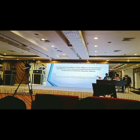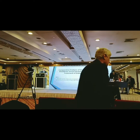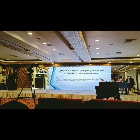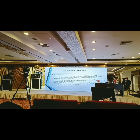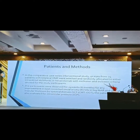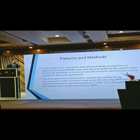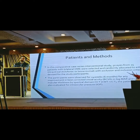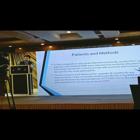So that was the main aim, and to see the efficacy against a well-known agent, bevacizumab, which we all know. We have a lot of studies done on this, and this works really tremendously in diabetic macular edema. So this was a standard, bevacizumab. This was the main aim. We did a comparative case series, as the design was definitely comparative, to see the efficacy of this new drug in the form of the intravitreal route. We allocated the groups: one group to intravitreal diclofenac, and one group to intravitreal bevacizumab. The participants were observed for a period of 6 months, quite sufficient time to see the efficacy of this new agent by the intravitreal route.